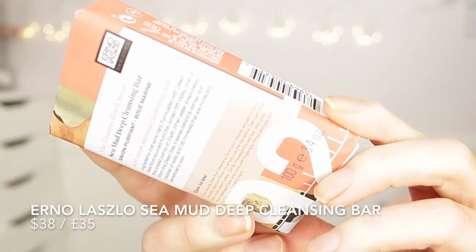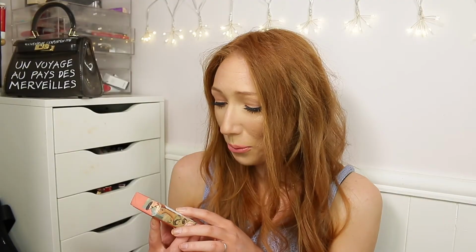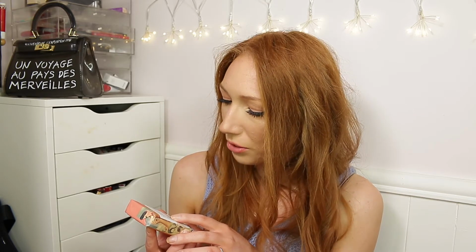I've also got a cleansing bar, which is a Sea Mud Deep Cleansing Bar from the famous black soap, and I have never heard of this brand before. It has ingredients that work hard, formulated with Dead Sea mud sourced from Jordan Rift Valley, one of the lowest points of Earth. When water evaporates from the Dead Sea, it leaves behind a dense, rich cocktail of salts and 26 minerals that are incredibly beneficial to skin. I'm hoping this is going to be really good.